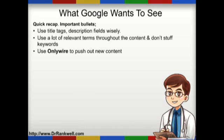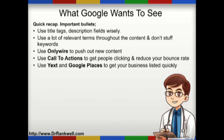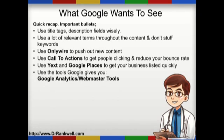Use OnlyWire to push out new content. That's going to be very, very helpful to you. That's going to help to get new content out into Google's index quickly and efficiently. Use call to actions to get people clicking and reduce your bounce rate. Use Yext and Google Places to get your business listed quickly. Use the tools that Google gives you, for instance, Google Analytics and Google Webmaster Tools. Create content for the reader, not Google. That's more important than anything else.